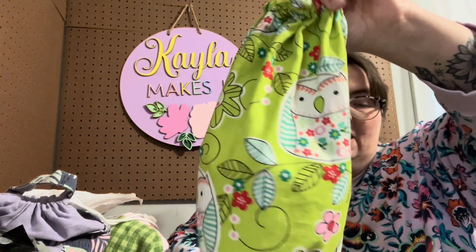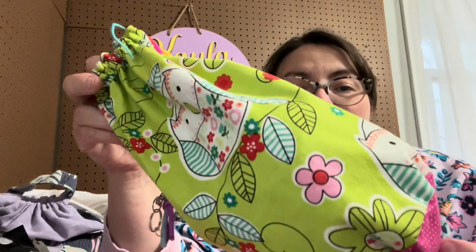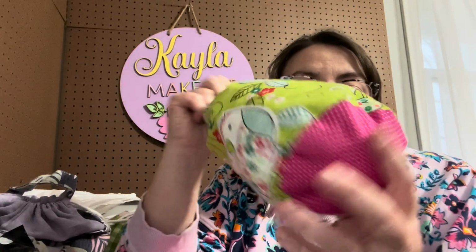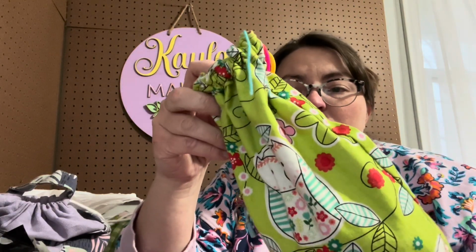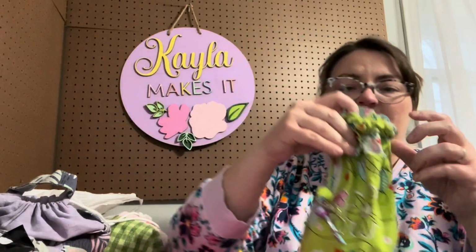And I have these in a bag that my mom made. Appropriate that the socks I'm making her are in a bag that she made me. And it's a cute little round, tall, and skinny drawstring bag. I love it. Okay, so that is my first one.